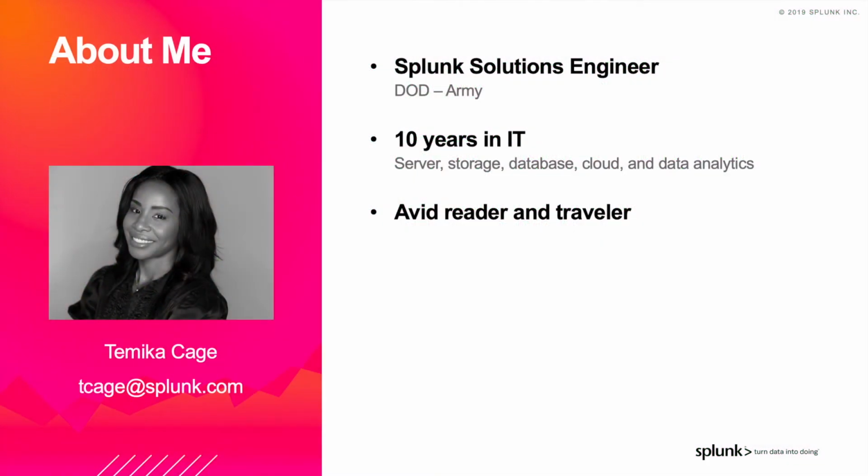A little bit more about me. Again, I am Tamika Cage. I have been with Splunk for 2 years as a solutions engineer, and I support Army Tactical and Army Enterprise accounts. I've spent 10 years in IT, and that has been mainframe servers, enterprise storage, a little bit of Oracle database, and cloud and data analytics at Splunk. And in my spare time, I love to read, and I also was an avid traveler before the pandemic began.